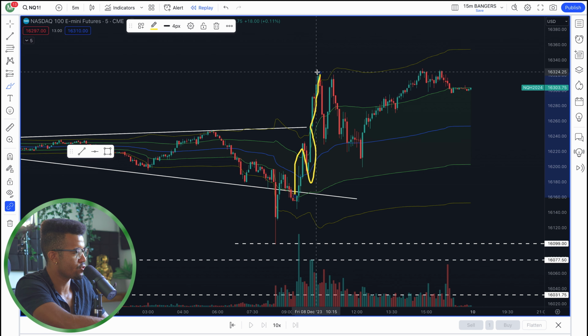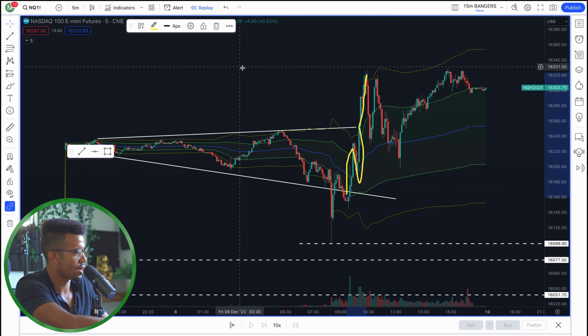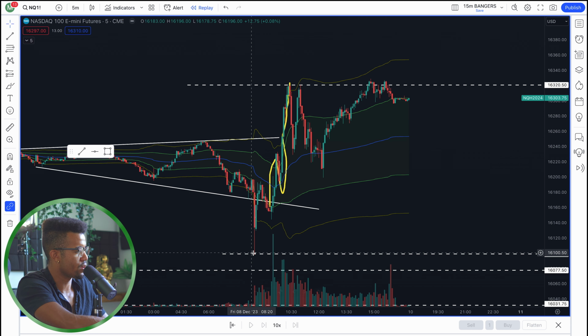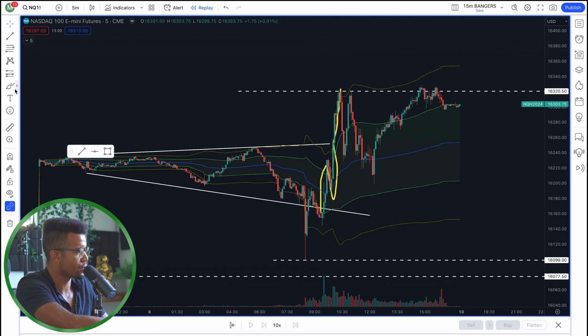So the 1632 area was another Camarilla pivot. I'll do a video on that in a bit. You could add it as an indicator here. So we had one cam pivot here, another cam up here, and now we are inside the range. So we came down from here to VWAP. So this is a short. I took a trade talking about trading into VWAP.